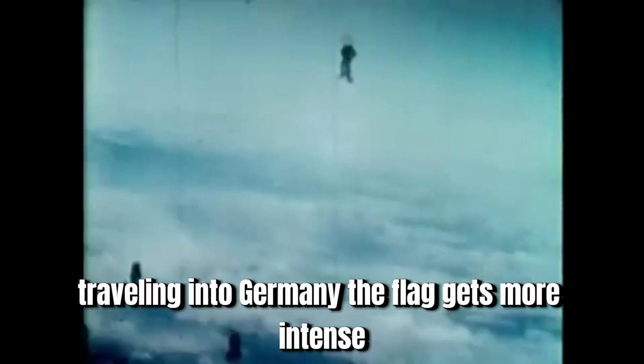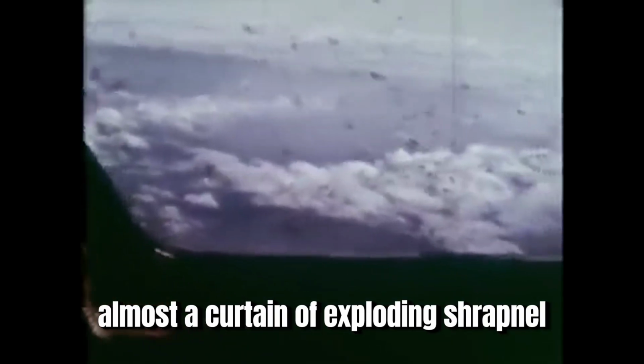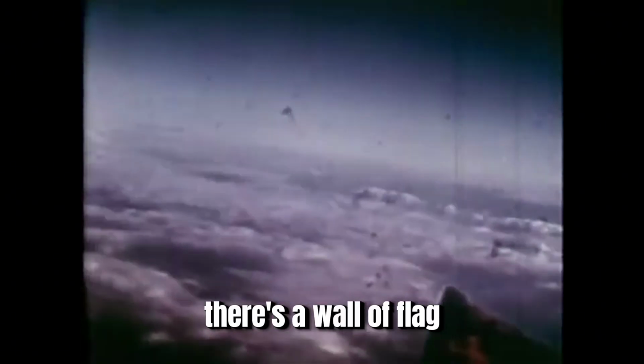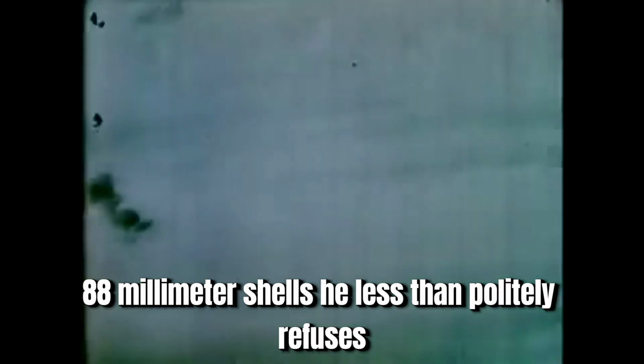Here we are. Right on schedule, the enemy begins to pepper the formation with flak. Traveling into Germany, the flak gets more intense, almost a curtain of exploding shrapnel. There's a wall of flak. Nothing you want to see as a pilot in World War II. Anxious to get a better picture of the flak, director William Wyler asks if the pilot can fly closer to the exploding 88mm shells. He less than politely refuses.